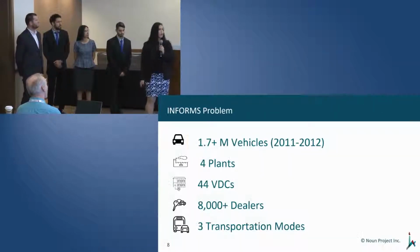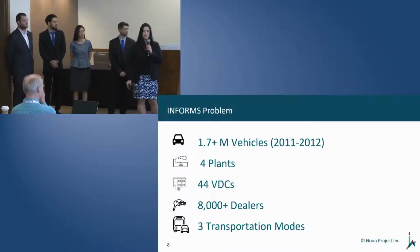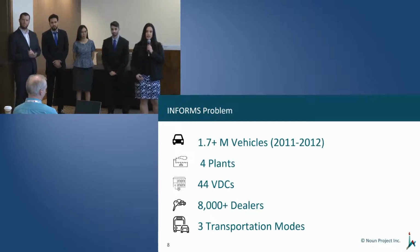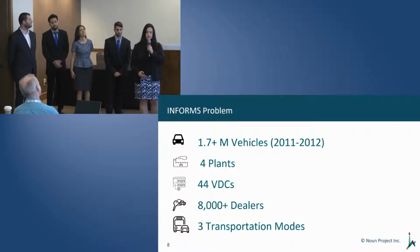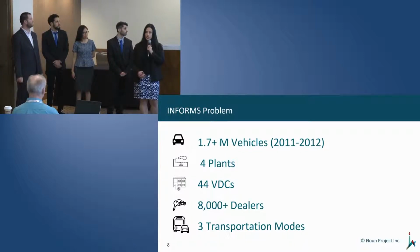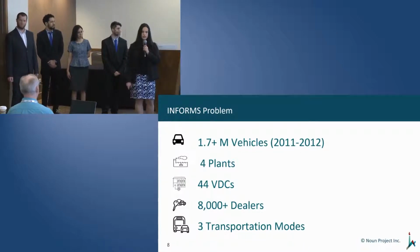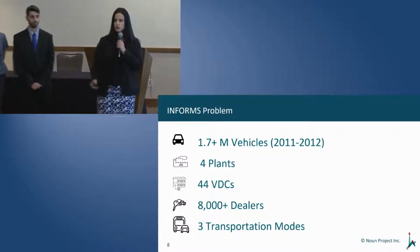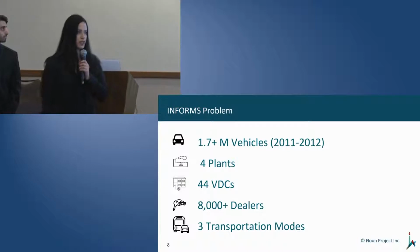The problem. We were asked to optimize the 1.7 million vehicles GM manufactures in any of the 4 plants and distribute them to the 8,000 plus dealers. Currently, GM has 44 vehicle distribution centers we use to agglomerate the cars and further get them to the dealers. As part of the problem, we were allowed to either close or move any of these vehicle distribution centers.